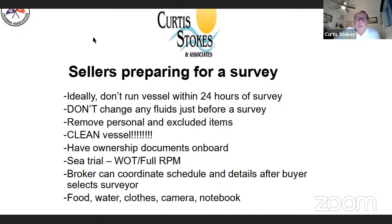And once the buyer has hired the surveyor, the broker can coordinate the whole schedule. The seller doesn't need to do it. The seller doesn't need to schedule the haul out at a boatyard. The seller can have input on which boatyard to use because you own the boat as a seller. It's your insurance. So make sure you have input. And if you're not happy with where they're going to haul the boat, don't let them haul it.